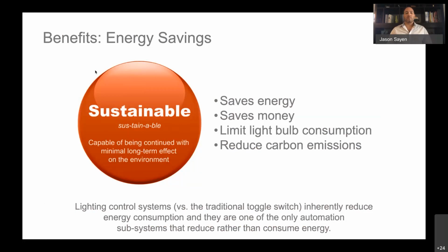And again, I mentioned this earlier, like traditional toggle switches, it's full on 100% or full off. And again, with lighting control systems, we set limits because people really don't notice the differences. And that really has the biggest effect on energy consumption right there.